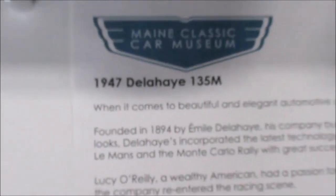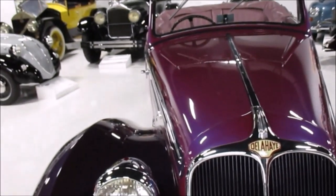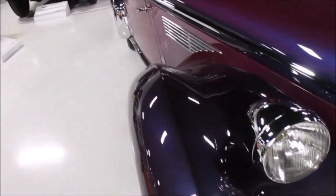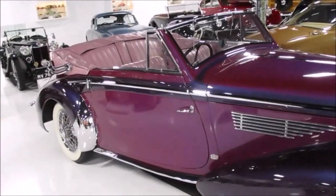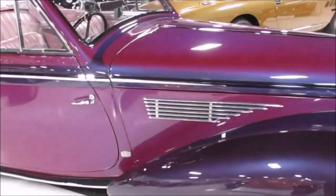Delahaye 130, '47 Delahaye. Oh, the color changing paint. I did mention to Mrs. VW Nut that she should make this her new commuter. Go ahead and leave that in the comments if you think the Delahaye should be Mrs. VW Nut's new commuter. I definitely think it should be.